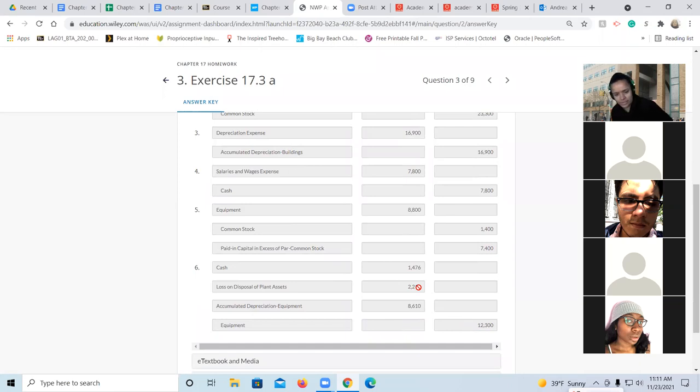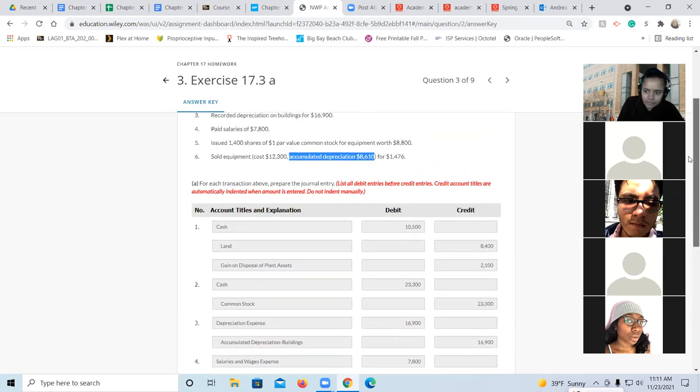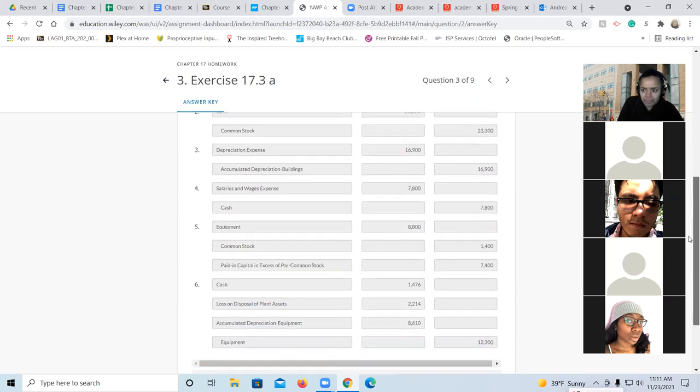And then there's a loss on disposal. You can calculate the loss by saying there's 12,300 on the credit side, there's 8,610 and 1,476 on the debit. So we need another debit of 2,214. Okay. So we'll always debit the accumulated depreciation for a disposal? Mm-hmm.